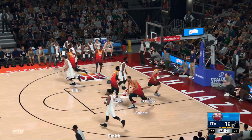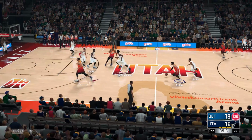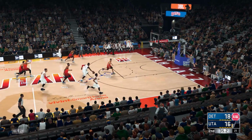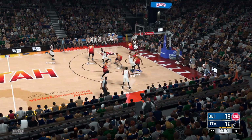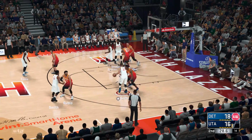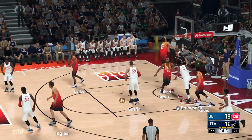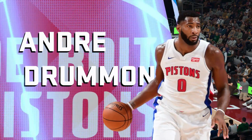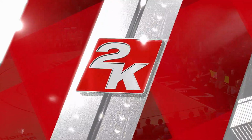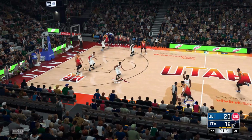That drops, and it comes off an assist from Griffin. And the Pistons lead by 2. Rubio with it. Now Smith defending. Ennis kicks to Smith. Griffin against Favors. Griffin passes to Drummond. And Drummond throws it down. What a find by Griffin. He's a lot more skilled as a passer than he gets credit for as far as power forwards go. He has terrific vision.